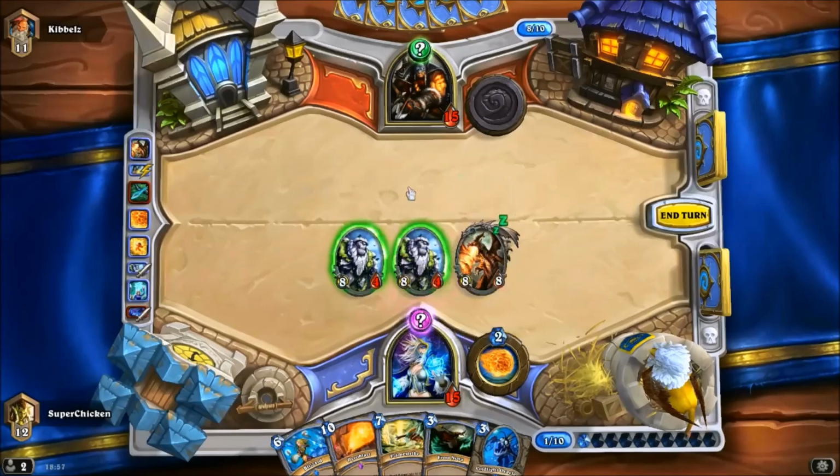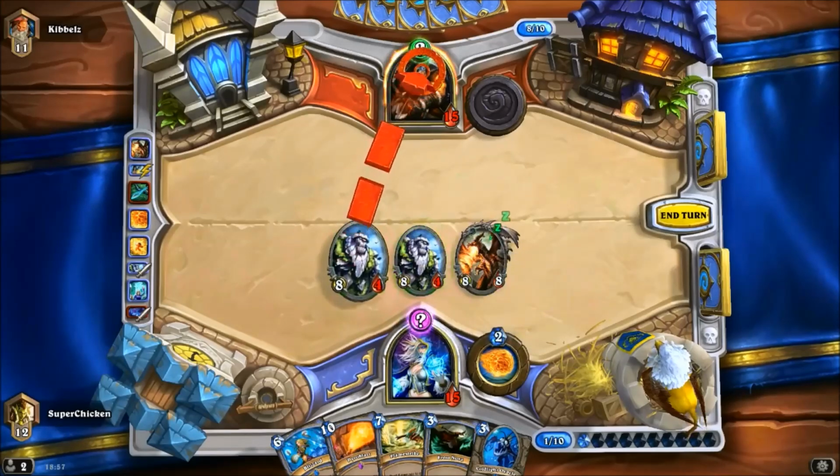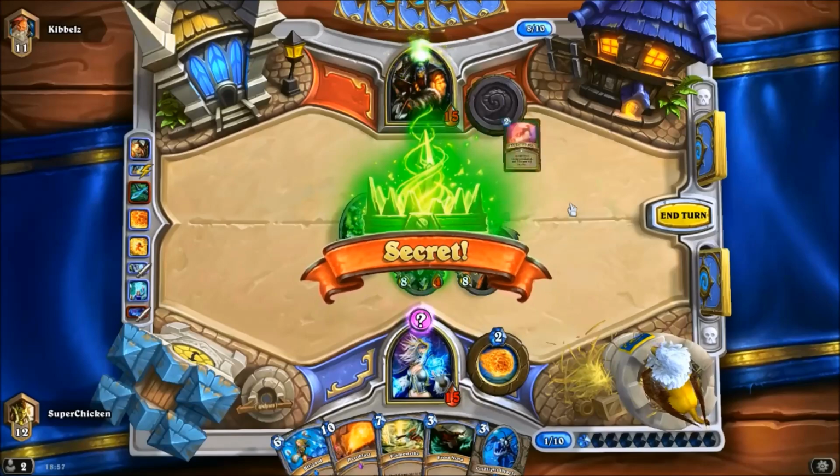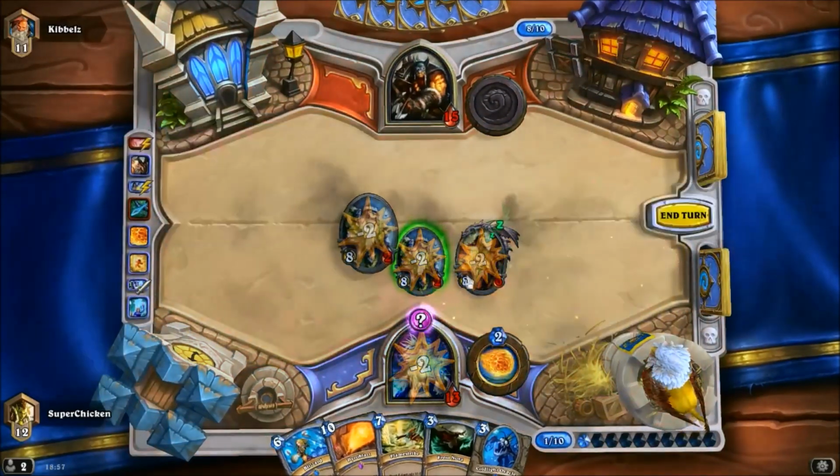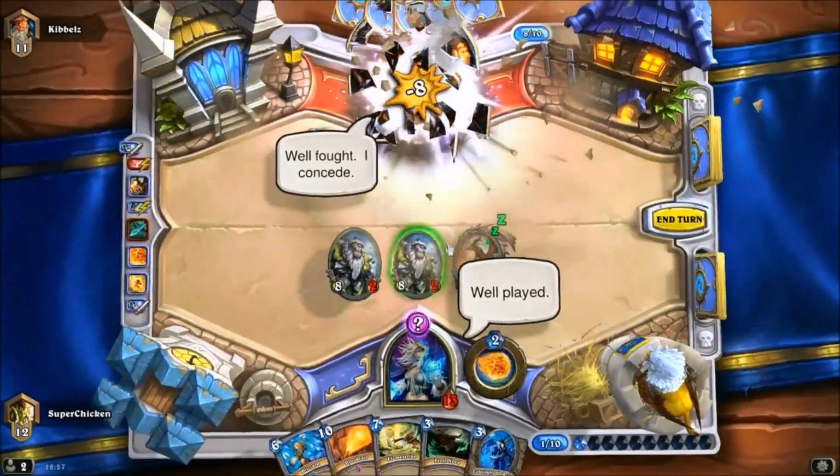So I think we go for beatdown right now? We go for beatdown. I gotta get rid of whatever this is. Is it a misdirection? It's an Explosive Trap! Oh, no! Oh my god!